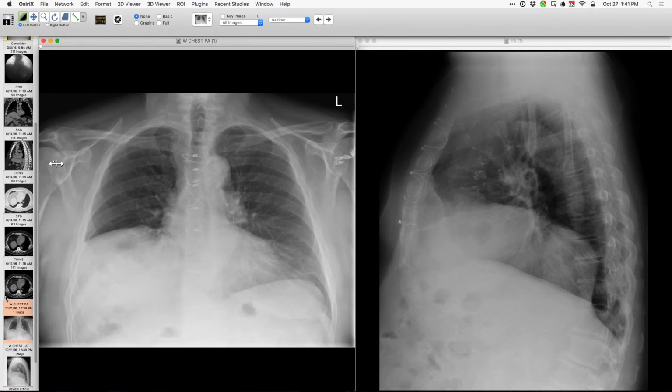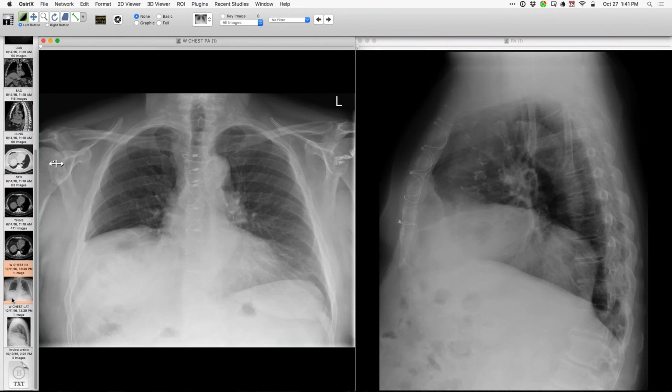And I'm trying not to aspirate here. Paradoxical motion does not equal paralysis. So para does not equal paralysis. So the paras don't go together. It just indicates relative weakness.